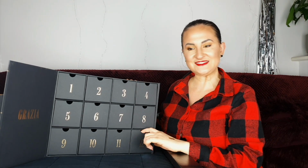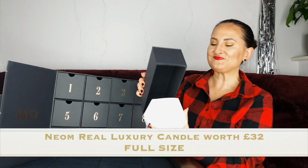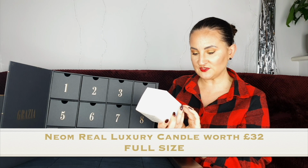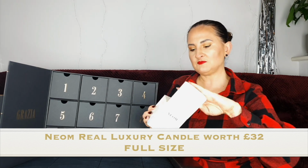Okay, so the last drawer here, drawer number 12, and what do we have in here? We have a neon candle. So I know most of you love neon candles, so if you got this advent calendar, I'm sure you'll be happy. This is a full size, 185 grams, very heavy, big candle.